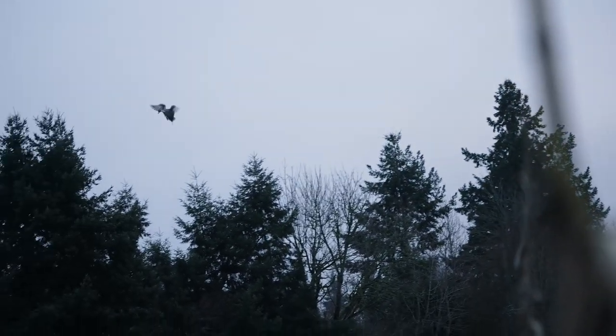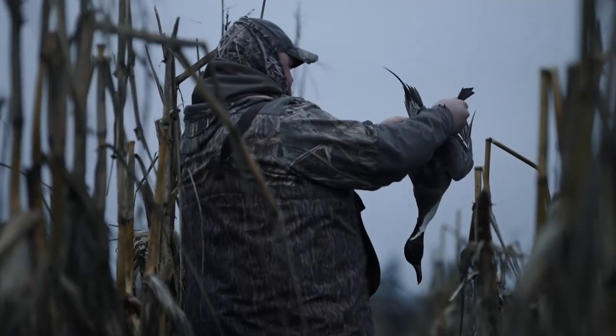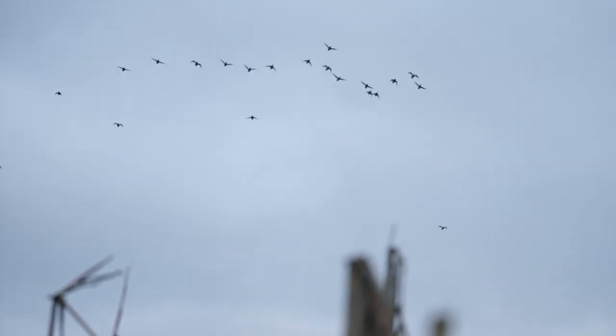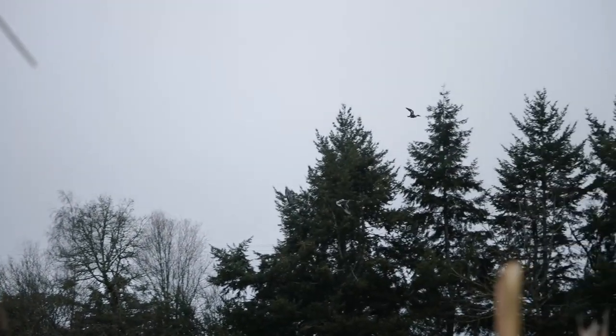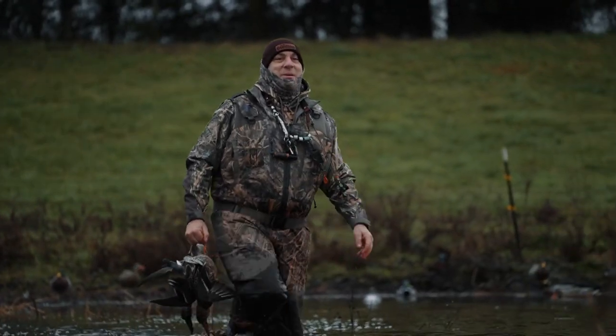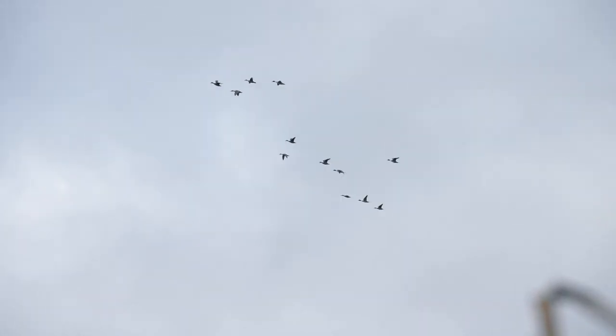There's one on the left. Looks like it's dumping in. Oh, coming. Shoot him, James. The old boot lip beat down. Can't beat him, join him. Pintail's coming from the right.